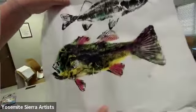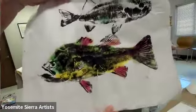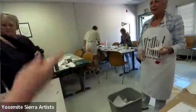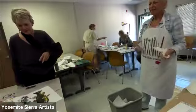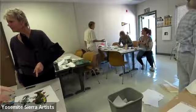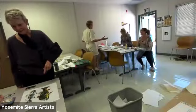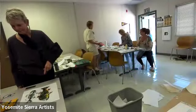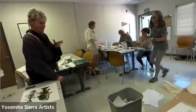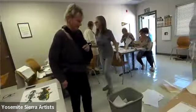Here's our fish. That's so cool. That's a beautiful panfish. Can you show yours? Wow, look at that. Amy, that's gorgeous. Watercolor pen. Now, just starts the whole process again.